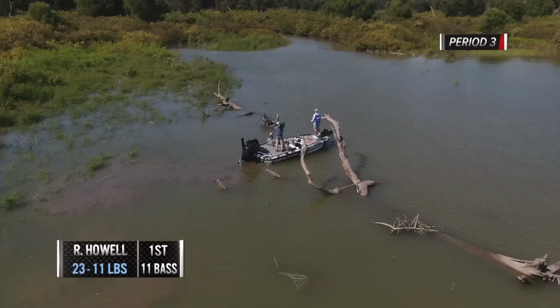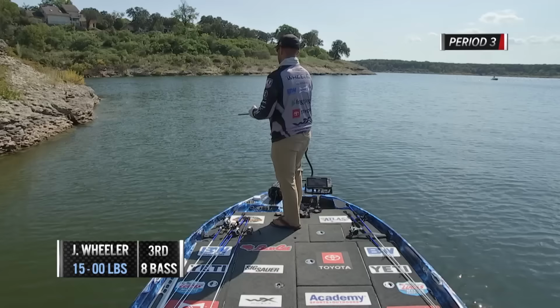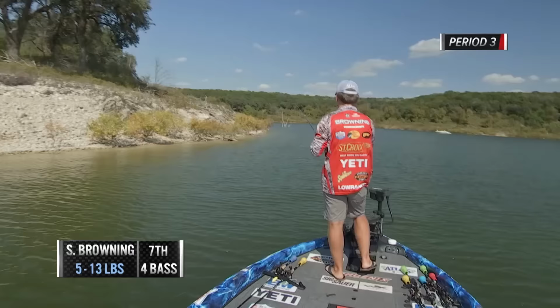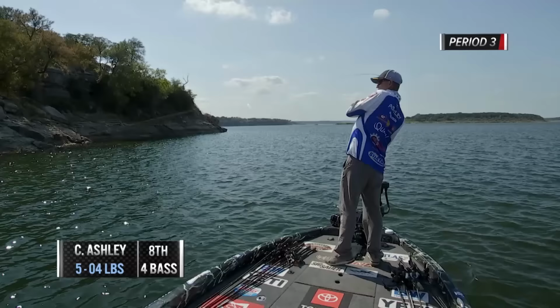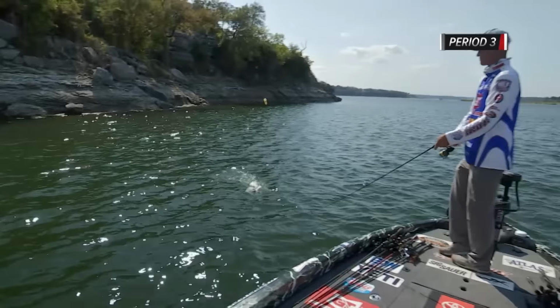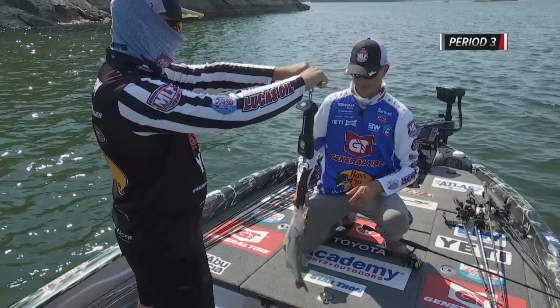Wheeler's in third at 15 pounds, 0 ounces. Well, Wheeler might have been figuring them out. He started coming. Little combos, smallmouth, largemouth. I've seen some big ones today. This place is, I'll tell you what, it's fishing tough, not a lot of bites. There's always hope. 1 pound, 8 ounces. That's a big one. How big? 1 pound, 8 ounces. Need one of them big ones.